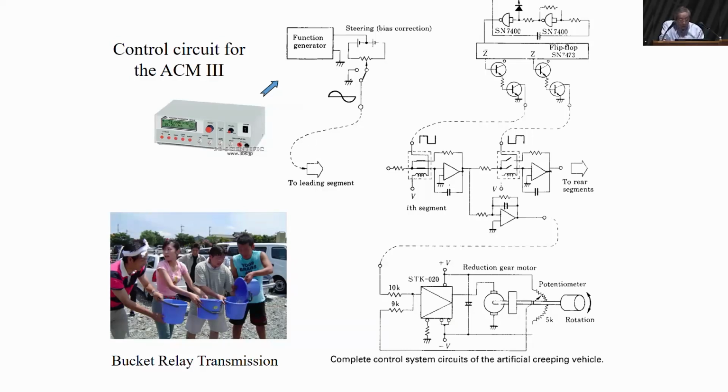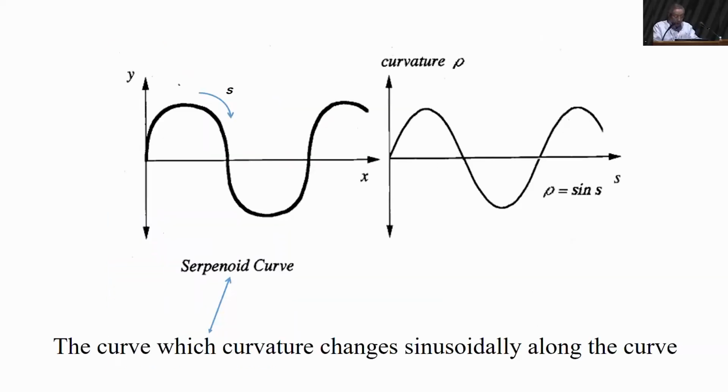So at that time, there were no computers, so I made an analog circuit, and we supplied from a function generator the undulation motion to the front segment, and that signal is shifted with a certain delay to the backward, like bucket relay transmission. And I thought, of course, sinusoidal signal is the best. And as a result, I generated a curve whose curvature is changing sinusoidally along the curve.